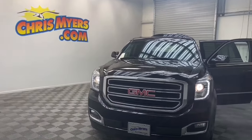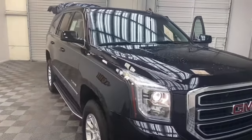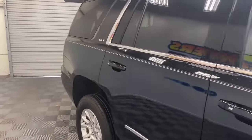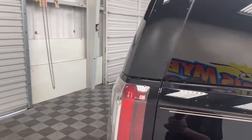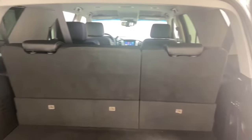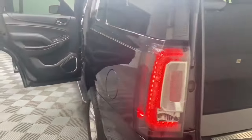Here at Chris Myers Automall, we have this beautiful 2018 Yukon SLT SUV still under factory warranty and priced to move. GMC made these Yukons as comfortable as they are rugged. On the outside, you'll find turn signal indicated mirrors, 20-inch polished aluminum wheels, a power liftgate, and a towing hitch.